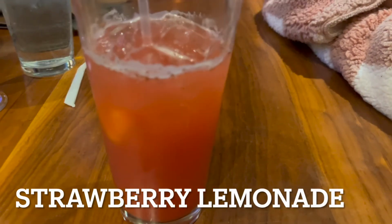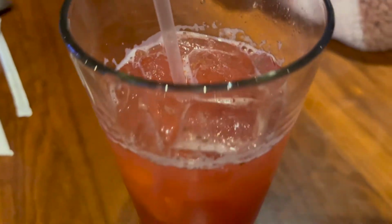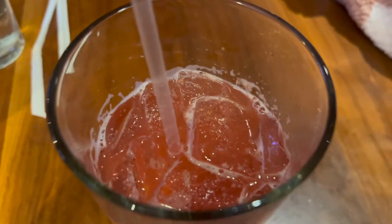So I thought that was pretty cool. I also tried out the strawberry lemonade, and it was okay. If you're a person that doesn't want a lot of sweets, a lot of sugar, then you're gonna like this lemonade. But if you're like me and you want a lot of sugar in your lemonade, then you're not gonna like this, right? Because this drink was missing some sugar packets, right? So that was the only thing I didn't like about it.